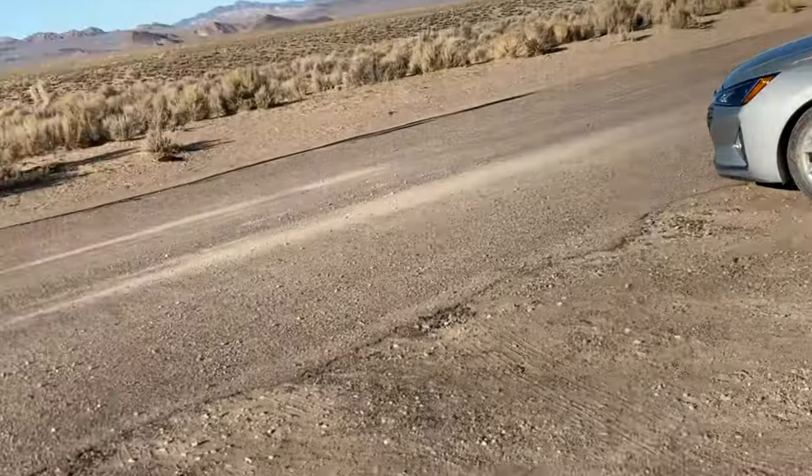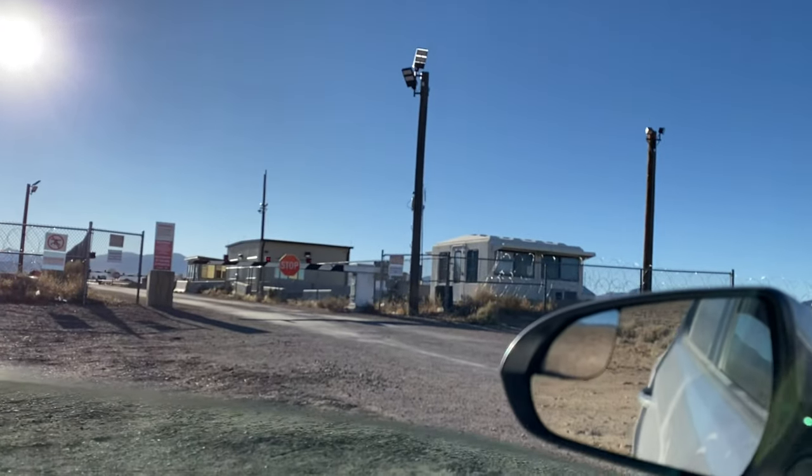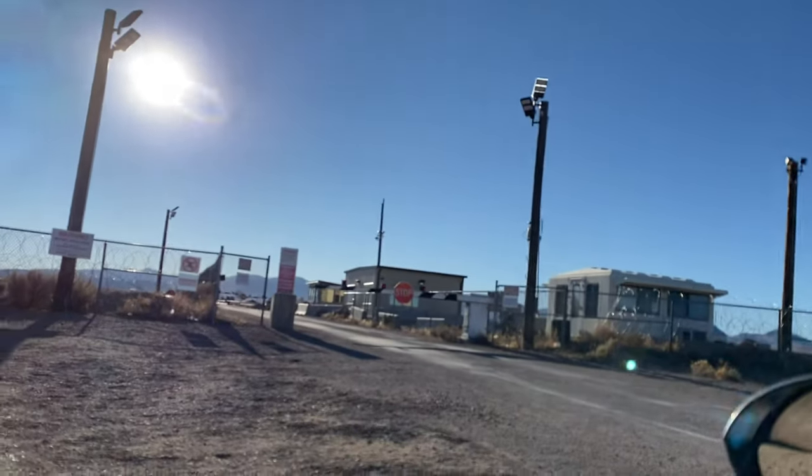It says no photography. I can't look. It's pointing right at us. Alright, we're leaving. Holy shit. All right, seriously. See the camera up there? Where is it? All right, the tallest pole. Oh, it's moving. All right, we gotta go. Get out of here.